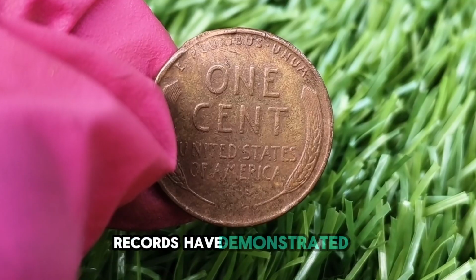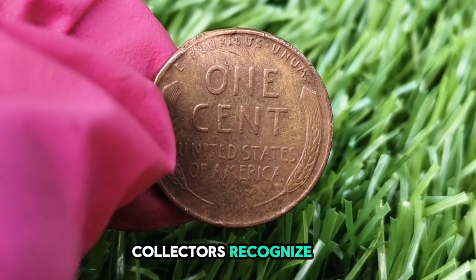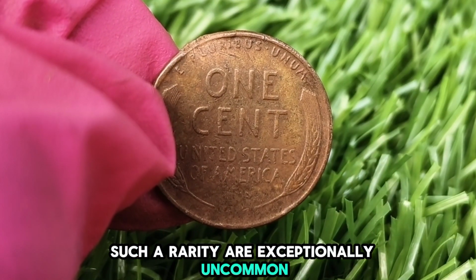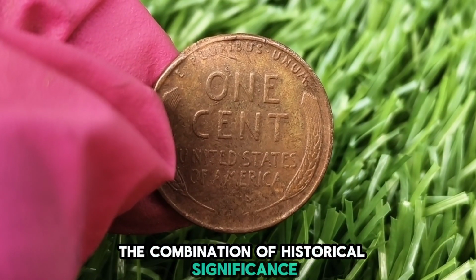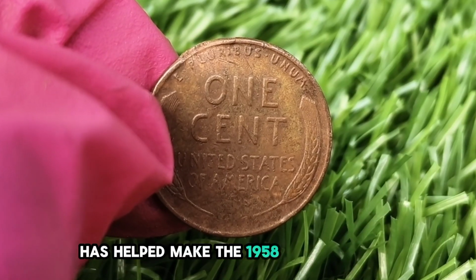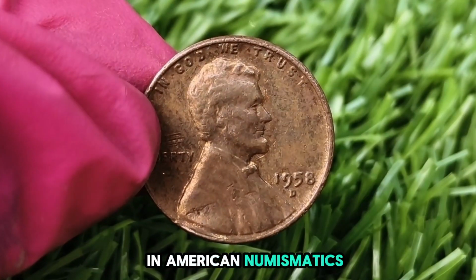Auction records have demonstrated the tremendous demand for this famous error. Collectors recognize that opportunities to acquire such a rarity are exceptionally uncommon. The combination of historical significance, visual appeal, and extreme scarcity has helped make the 1958 doubled die one of the most celebrated coins in American numismatics.